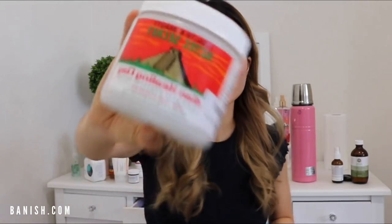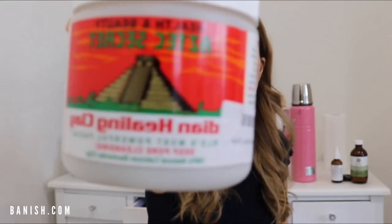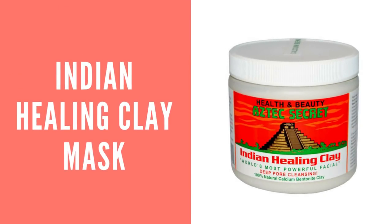I also want to talk about some of my favorite masks. One of my favorite masks is definitely the Indian Aztec clay mask. It's probably my number one favorite mask.